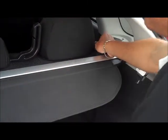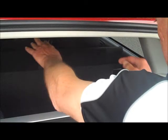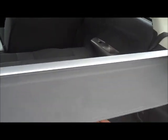In the event that you need a bit of extra room in the Subaru, the seats do also fold down to give you plenty of access, and they lay flat, so you can actually store larger items in there at any given time if need be.